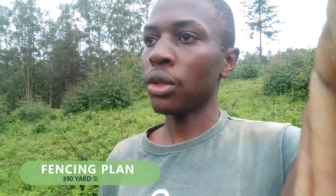If we get enough funding and we are able to fence this section of the farm, it will go a long way in making sure that the farm is very secured. Even though we have a tiny farmhouse just over here where the security man sleeps, surrounding the farm will make sure that everything that is reared here is controlled.